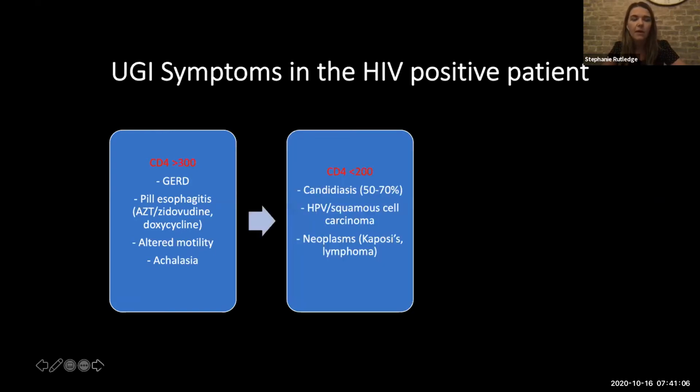With a CD4 count of less than 200, you're getting into the realm of more HIV or immunosuppressed specific pathologies. So candidiasis is by far and away the most common cause of dysphagia or odynophagia in a patient with a CD4 count less than around 200.